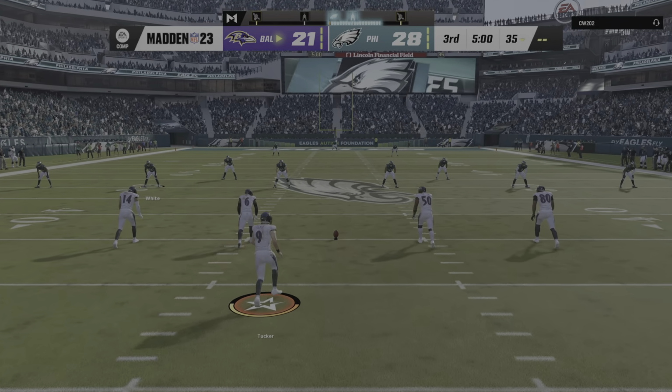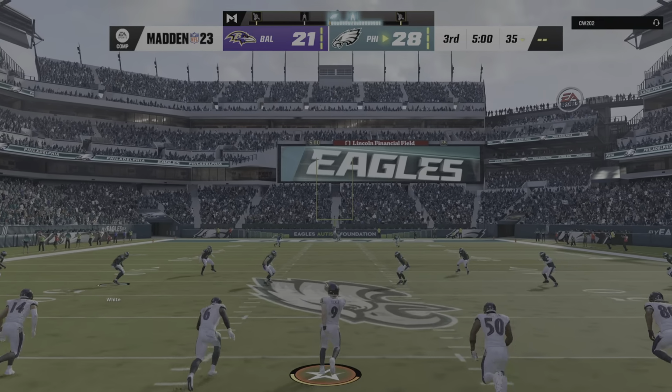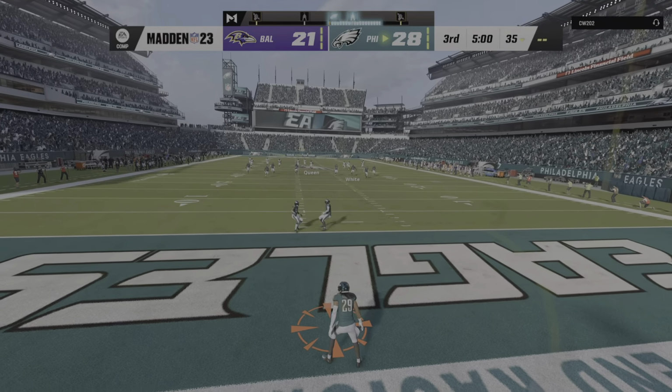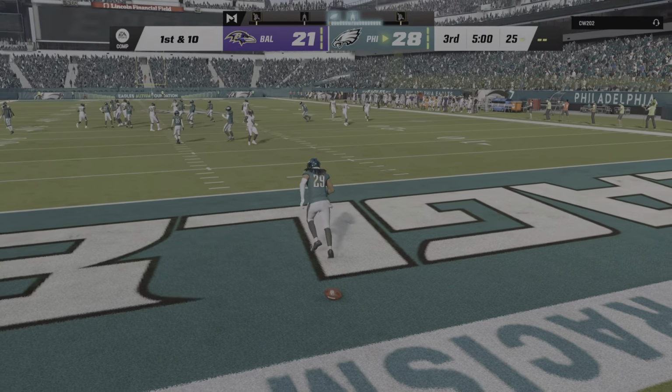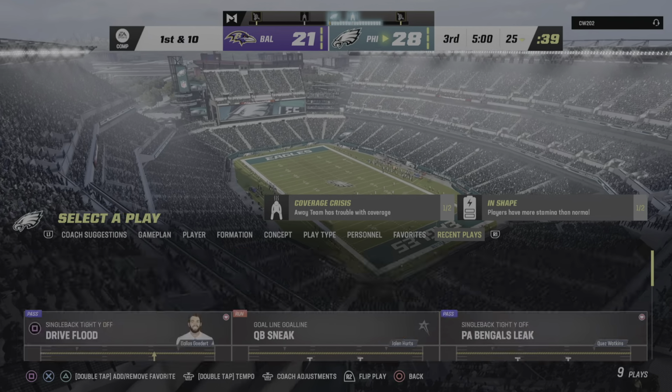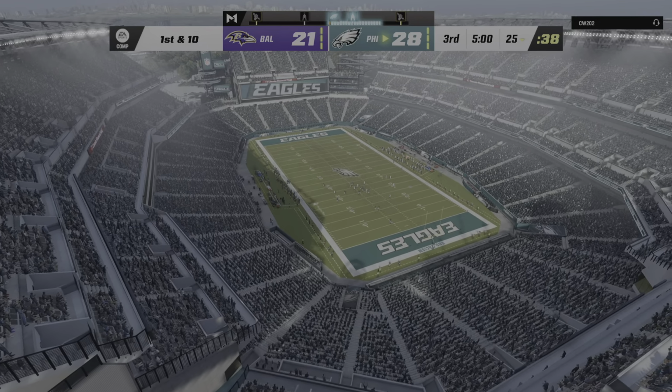Both these offenses have been in fine form. What will the second half bring us as we are underway in quarter three? And we will not have a run back here as the second half starts with a touchback.